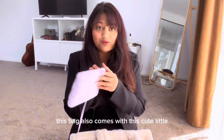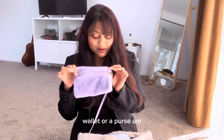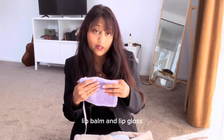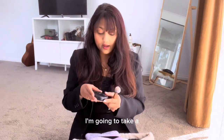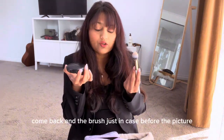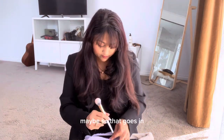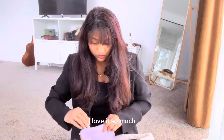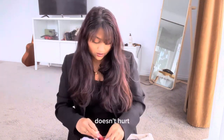This bag also comes with this cute little wallet or purse, so I can put all my small things in here, like keys and lip balm and lip gloss, things like that. So first of all, I'm going to take a compact and the brush, just in case before the picture I need to touch up or something. So that goes in. And my reliable Dior lipstick, I love it so much. The lip gloss, just in case, doesn't hurt.